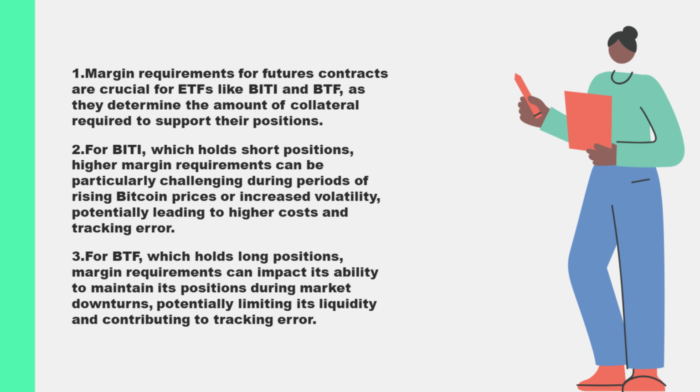Bitcoin falls. When Bitcoin's price is stable or rising, BTF may not need to add significantly to its margin accounts. However, in volatile or declining markets, the margin requirements might increase, requiring BTF to allocate more capital to maintain its positions.